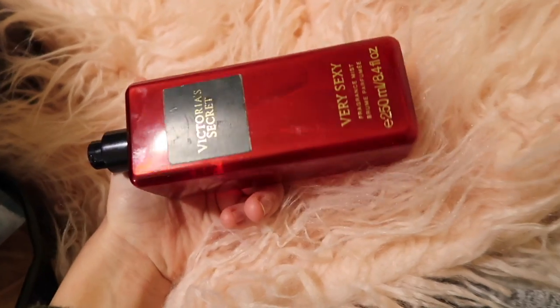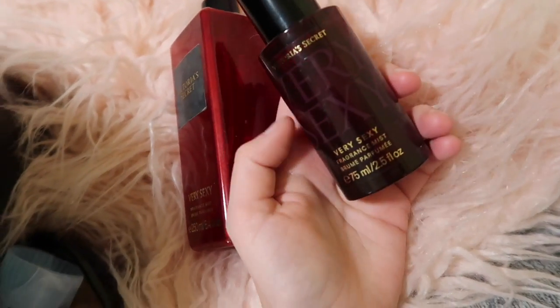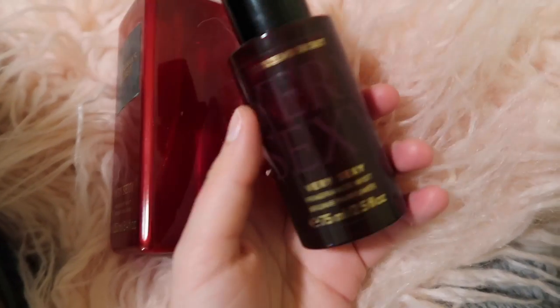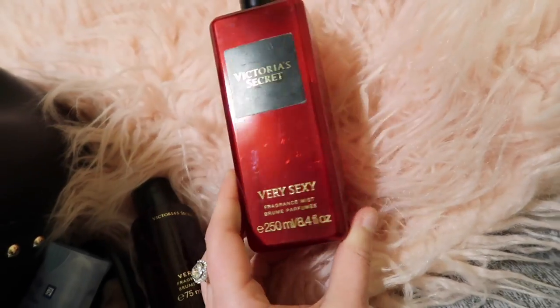And next I have... Honestly, I don't know why this big, fat, very sexy perfume is in there. I have a mini one in here too. If you can see, I have a mini, very sexy one in here. So, you know I'm about to be smelling good with all these three perfumes. This is the mini, very sexy one. I usually keep this one in here. I probably just had this one in here from when I was going somewhere, and I just put it in my purse really fast. But yeah, so I have those perfumes in here.